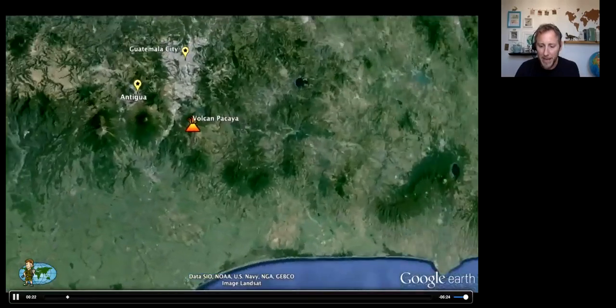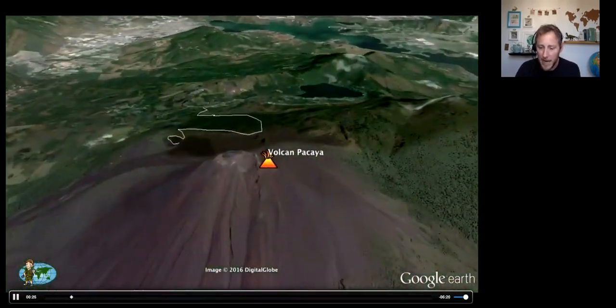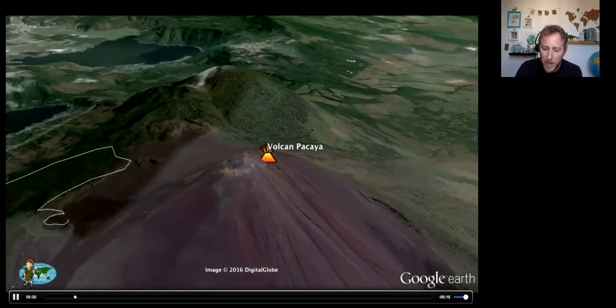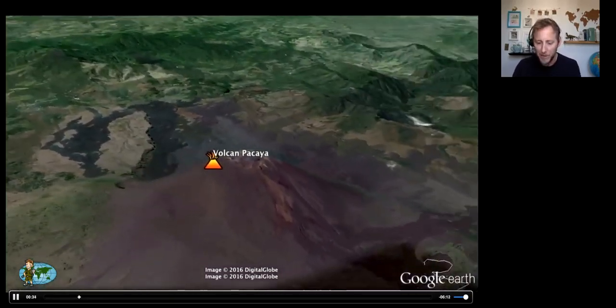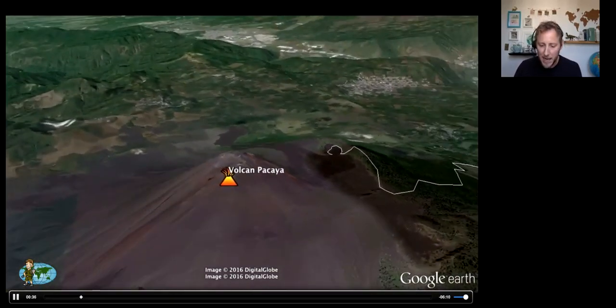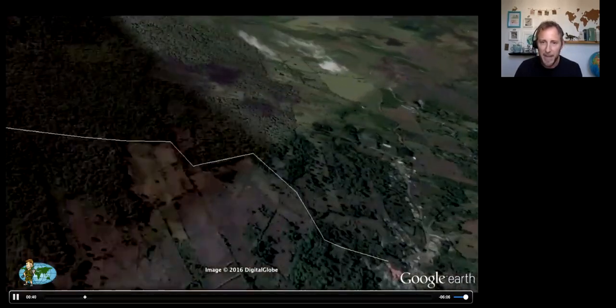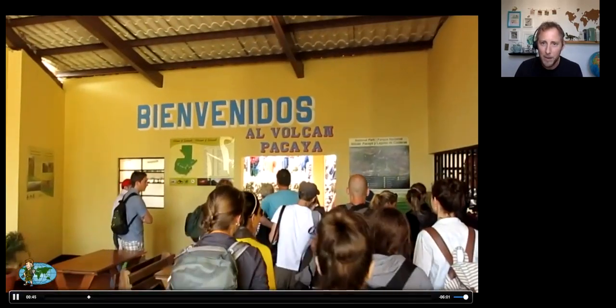Now, Pacaya Volcano is a little over 8,000 feet, 8,373 feet, actually. The first eruption was 23,000 years ago, and the last major eruption was in 2014. And there's been about 23 eruptions since the Spanish arrived here in the 1500s. All right, well, let's hike up.